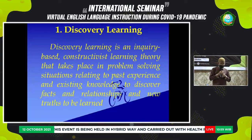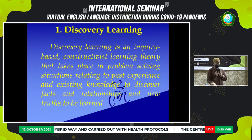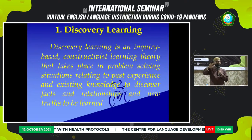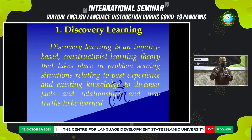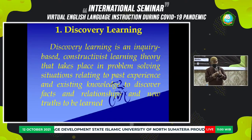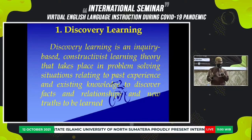Oke, so Bapak Ibu, that's it actually. The new truth. Are you going to implement this? Try to discover. Although to some, at the very beginning of this 2013 curriculum, this discovery learning model is a kind of booming, viral. Kalau boleh di Indonesia ini semuanya, kalau udah pakai YouTube itu, TikTok, pasti semuanya discovery learning selalu kita lihat. Itulah saking viralnya.